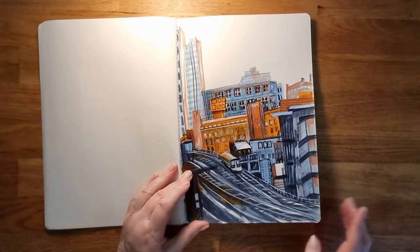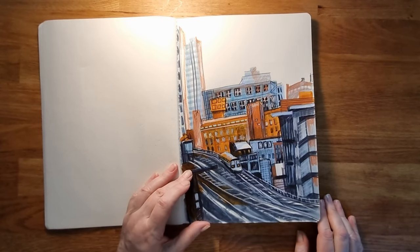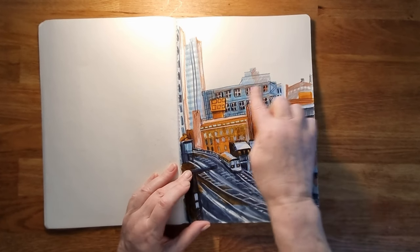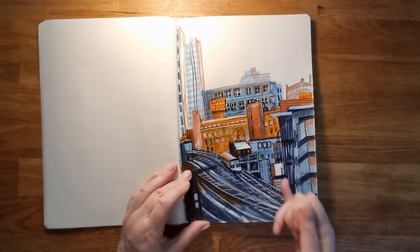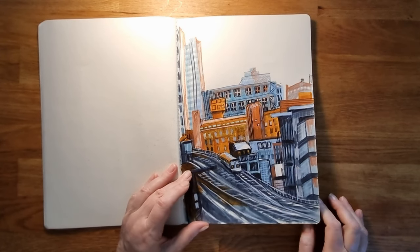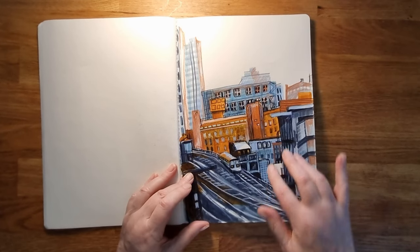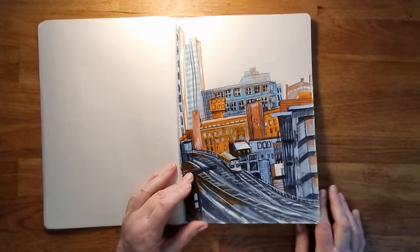This was from another reference photo on Unsplash. Not that happy with it, but yeah, there's some bits I like. I like this building here. But the definition of these buildings continuing down below the railway tracks, I think, hasn't come out so well. Probably needs to be a bit more variation in the tones between the railway tracks and these buildings here.